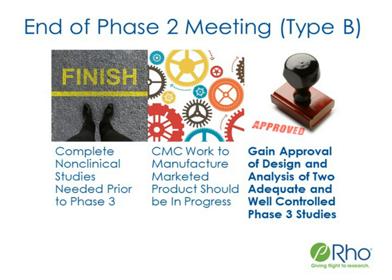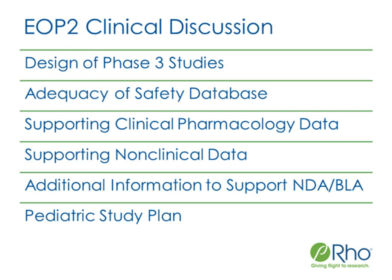So with respect to the Phase 2 clinical meeting, or portion of the meeting if you only have one, the focus of the discussion should primarily be on the design of your Phase 3 studies. You may also want to get buy-in from FDA on the adequacy of your current or planned safety database to ensure you have sufficient exposure data for marketing authorization. You should also plan to discuss any clinical pharmacology or non-clinical data that supports your current clinical development plan, and also include any additional information that may be needed to support your marketing application submission.